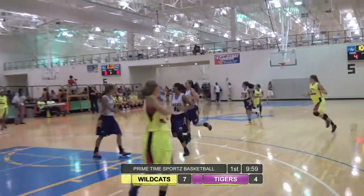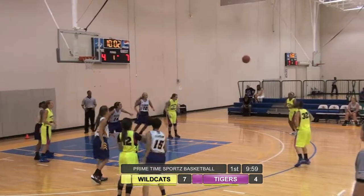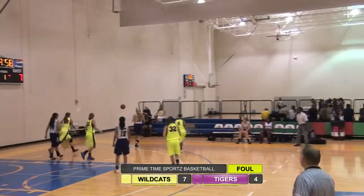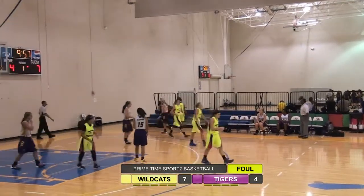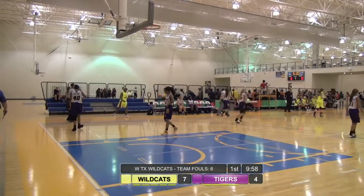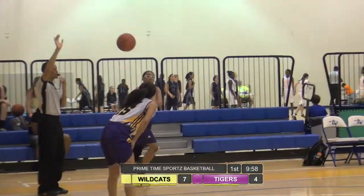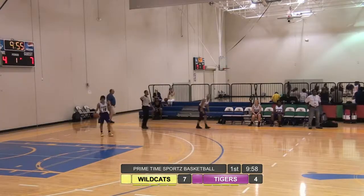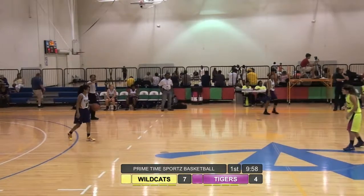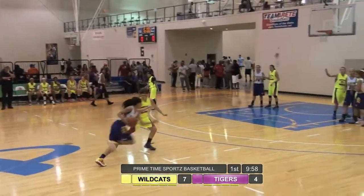Back the other way come the Wildcats. Left side wing comes Huff. And ball knocked out of bounds and a turnover for the Wildcats. The Wildcats are playing sloppy here. Both teams neither really taking advantage of anything here. We're at a 7-4 standstill. Nobody can get anything going offensively. Under the 10-minute mark now in the first half.